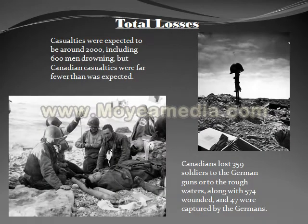Total losses. Casualties were expected to be around 2,000, including 600 men drowning, but Canadian casualties were far fewer than was expected. Canadians lost 359 soldiers to the German guns or to the rough waters, along with 574 wounded, and 47 were captured by the Germans.